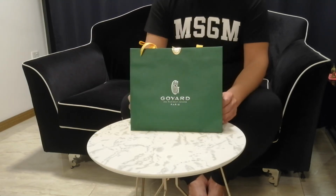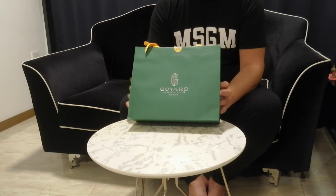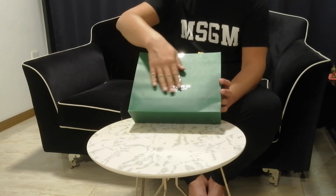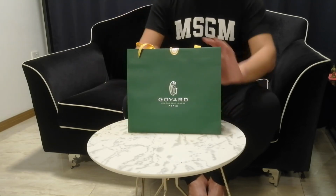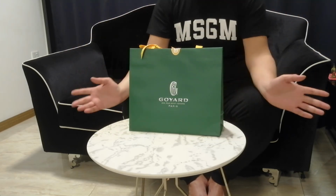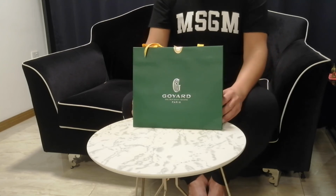As you can see, this Goyard is a new bag. I think they changed this bag around one year ago. Now it's in green color with the silver embossed Goyard and the Paris boutique address, and the handle is in yellow, and there's also a ribbon tie beside the handle for presentation. You know I'm a sucker for packaging, and this really caught my attention, and I like it very much.